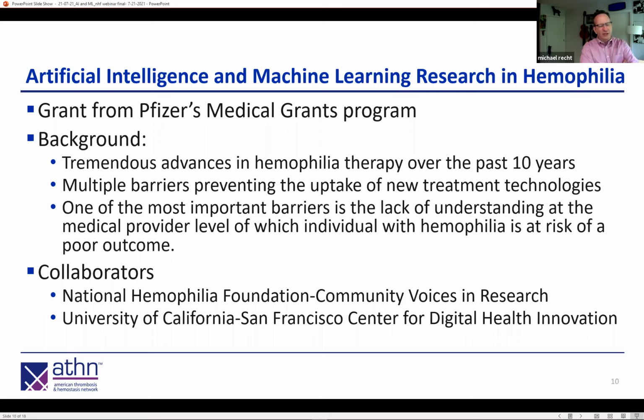How can we use the data that we collect through the various Athens systems to help providers and individuals affected by bleeding disorders understand if they are potentially at risk for having a poor outcome? Now, we can't do this all by ourselves. Although we are essentially a technology company collecting data for the various projects we do with the treatment center network, we don't have the expertise for this kind of project.